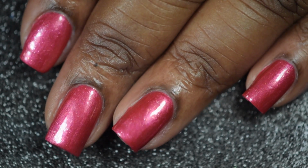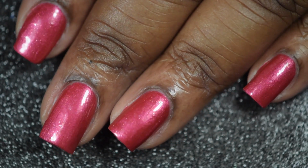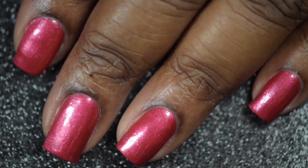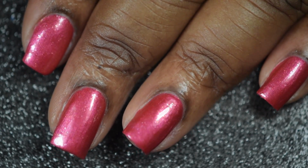And here's a final look of Offred, which I said was done in 2 thin coats and now sealed with a glossy top coat. Just look at this. I don't know how anyone could not love this color, but if you don't have anything like this in your collection, I think you should get it.